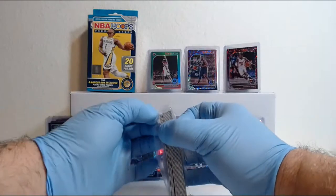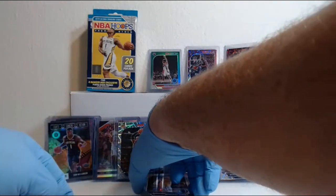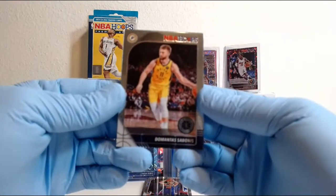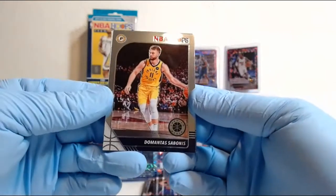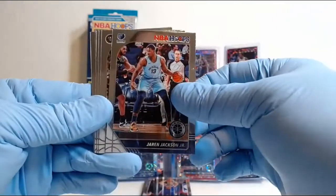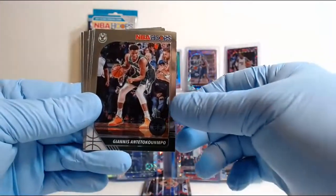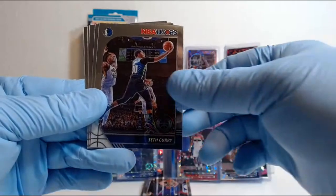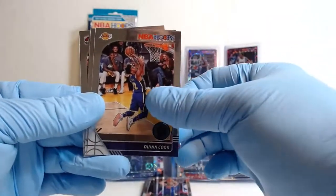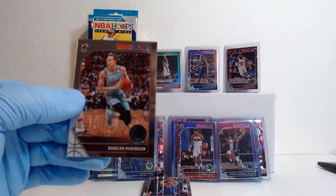There we go. There's been a call out for the jaw box. Let's see it. Focus. There we go. Domantas Sabonis to the Pacers. Utah Jazz, Jordan Clarkson. Jaren Jackson Jr. to the Grizz. Will Barton to the Nuggets. Ben Simmons, the 76ers. Giannis to the Bucks. Seth Curry, the Mavericks. Norman Powell to the Raptors. The Lakers, Quinn Cook. Rookie Kevin Porter Jr. to the Cavaliers. Duncan Robinson, Miami Heat.